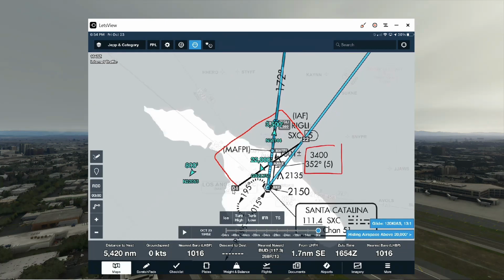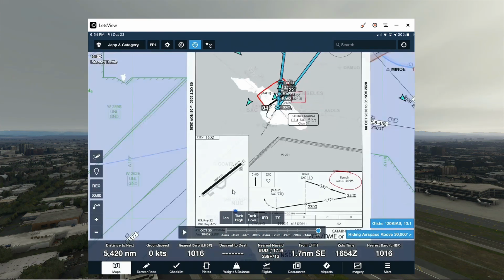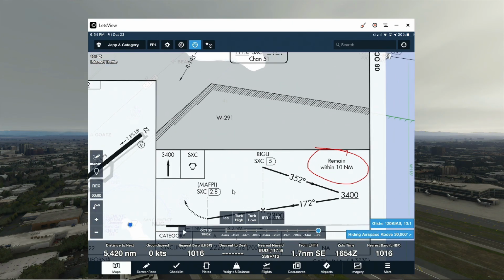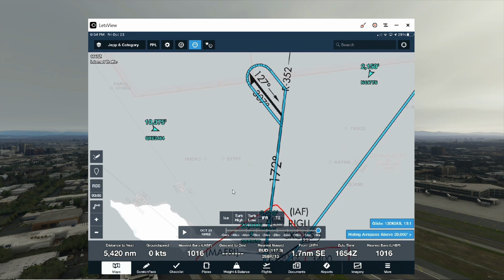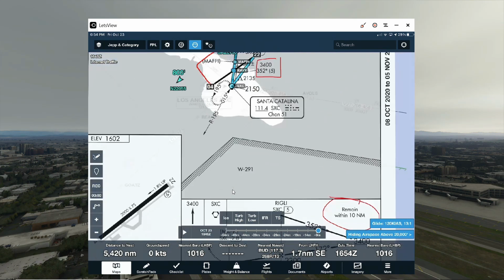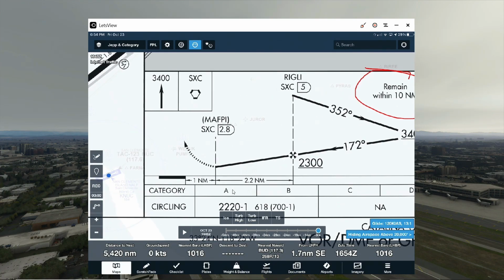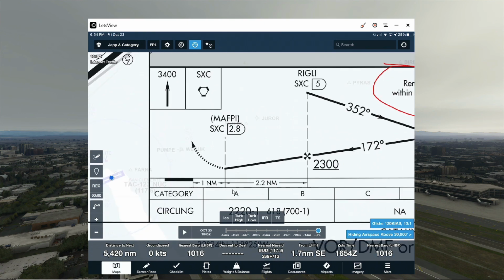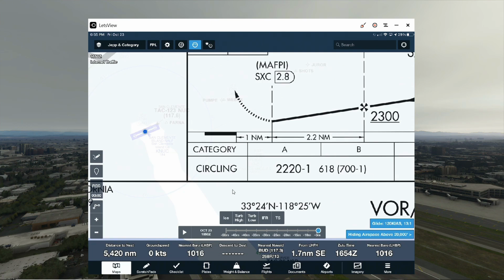Okay, so you fly from Wrigley outbound that way, and within 10 nautical miles, what I would do, until I reach 3,400 at a suitable distance, is turn left 45 degrees, 1 minute, plus or minus wind correction, and then turn to the right, opposite course, to intercept the inbound radial or the final track. Once I intercept the final track, as you can see here, I start descending to 2,300 feet as I have to cross Wrigley at 2,300 and continue my descent until the minimum circling altitude of 2,220 feet.